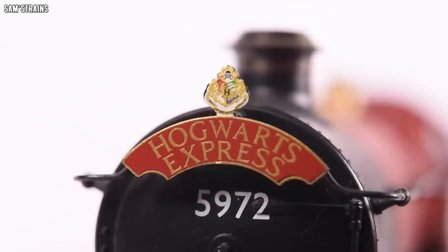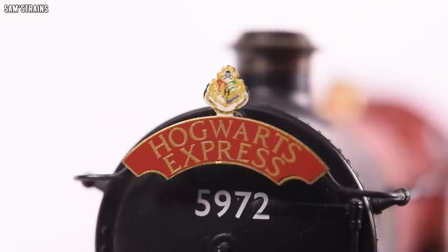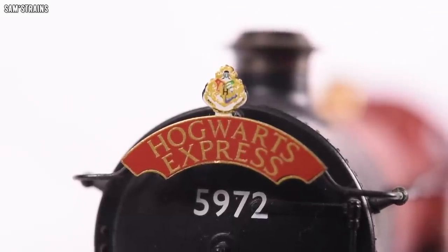The first major one is the Hogwarts Express nameplate. The one you're looking at now is on the original Hornby Castle Class locomotive, and as you can see, it looks fantastic. The quality of the printing is wonderful, and the finish is excellent as well. It looks like a genuinely quality piece, looks just like the real thing did.